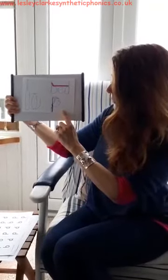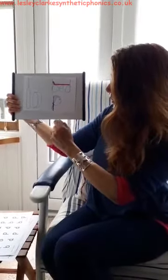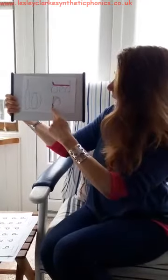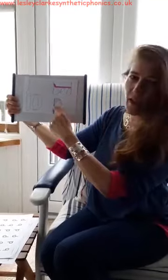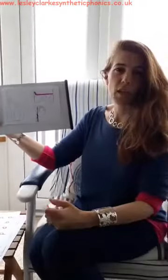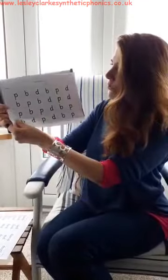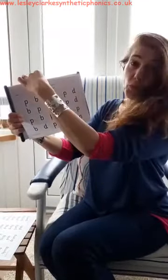With P, you can think about a princess. When she gets up in the morning, first of all she brushes her hair down and then she washes her face. So those might be useful mnemonics just to help the children to orientate the letters in their heads. Once they've got that clear, you might want to introduce precision monitoring.